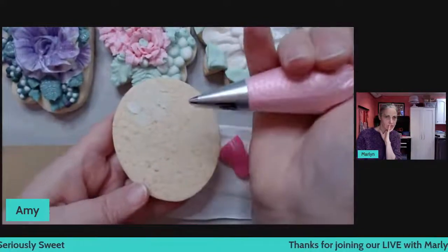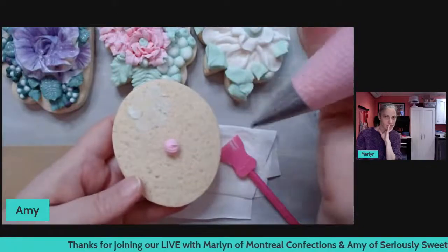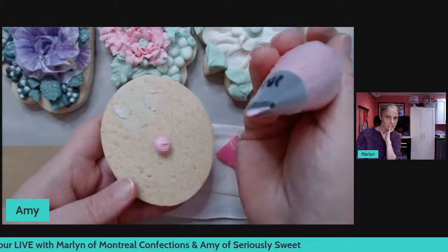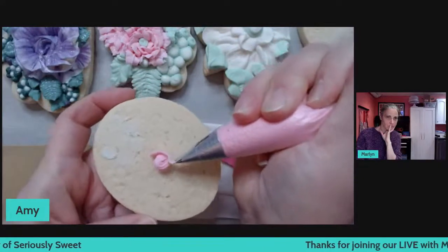So I just take my 101 and I'm straight down on the cookie and I'm just making a mound of icing to make that center. Then I want to turn my bag. It's a teardrop shape, so the skinny part should be towards the ceiling. This is really great to do on a turntable. I'm just going to hold it so I have a little more control.